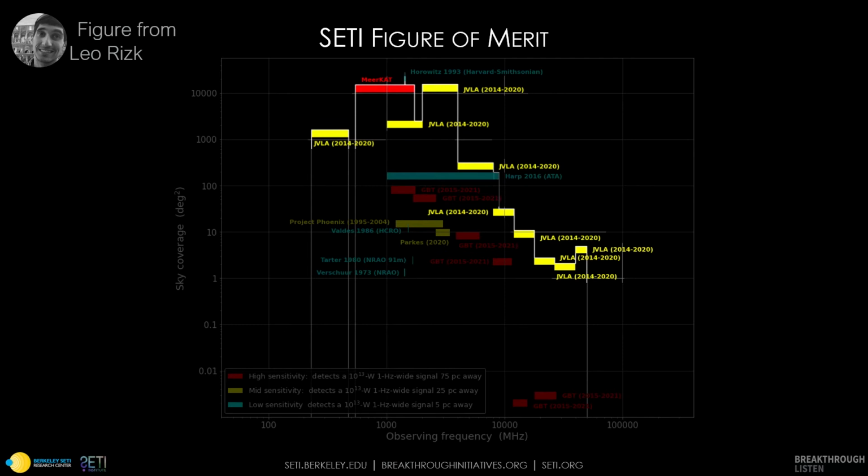With MeerKAT and the VLA, things will look even better. You see how they are both at the top of the plot regarding sky coverage. MeerKAT is super sensitive, whereas the VLA will provide a very large observing frequency bandwidth coverage, including regions of the electromagnetic spectrum that have never been searched for SETI before. So it could be very interesting. Who knows, there might be things there we just have never looked for, right?